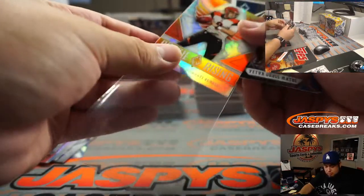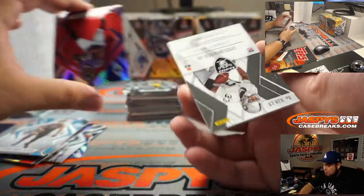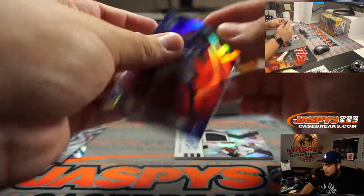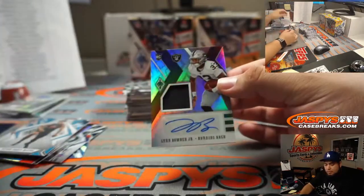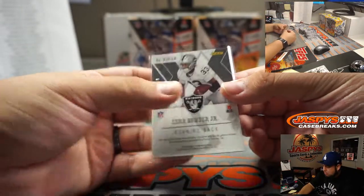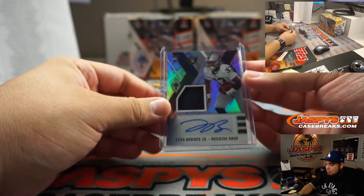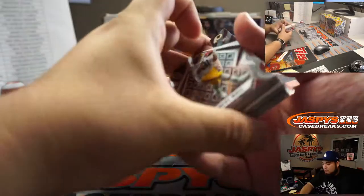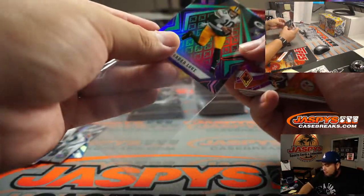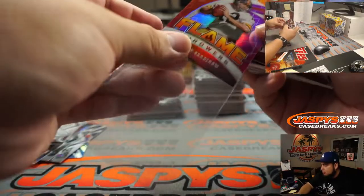Joe Burrow. Lynn Bowden Jr. Patch auto there. And Devin Duvernay. Raiders. Going to John. $2.99. Jordan Love. Flamethrower. Terry Bradshaw.